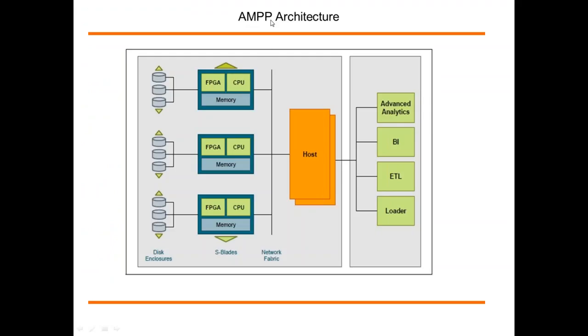Again, in this AMPP architecture, even though I say everyone is loosely coupled with each other and they magically form a node set at runtime, still there are some restrictions. The restrictions are with association between disks and S-blades. In case this S-blade fails, these disks are assigned to these blade servers.